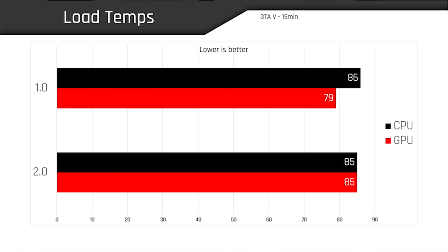This definitely builds a case for eventually swapping in a liquid-cooled AIO. Once 120 millimeter AIOs become more readily available for AM4 and Ryzen, I will strongly consider swapping that in. Maybe I'll do a little update video.